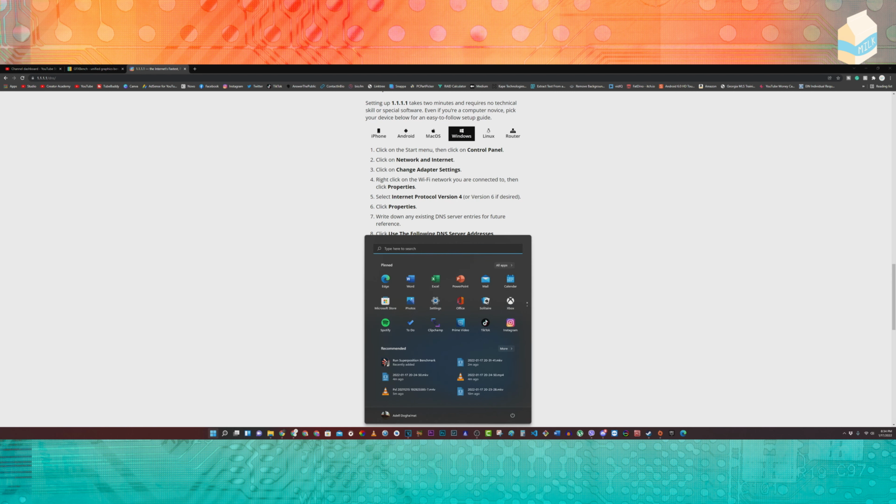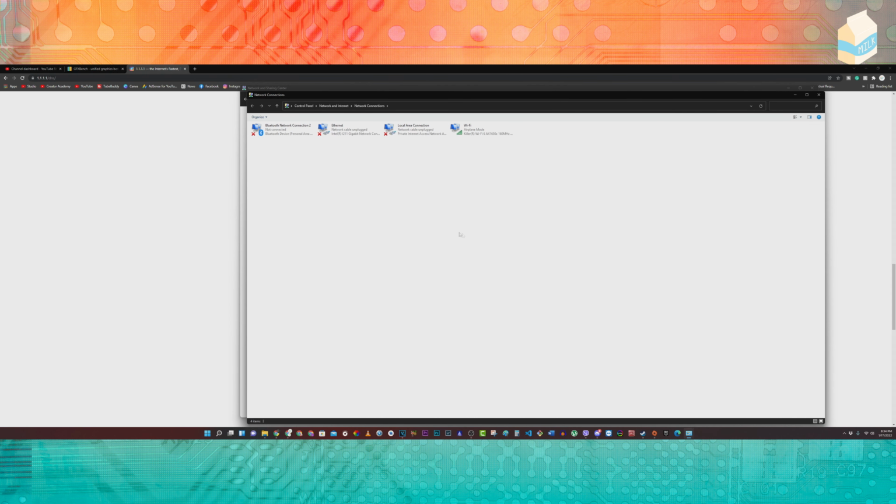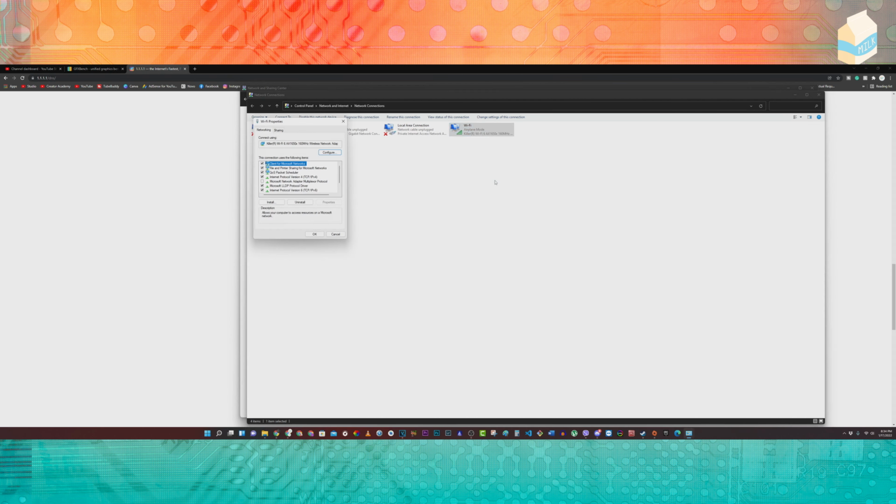Then I like to open up Control Panel. We'll go to Network and Internet, Network and Sharing, and Change Adapter Settings. Then you go to your network adapter, whether it's your Ethernet or your Wi-Fi. For me, it's Wi-Fi. Click on Properties, and then the two things you want to change are IPv4 and IPv6. You click on IPv4, click Properties, and then you go down here.